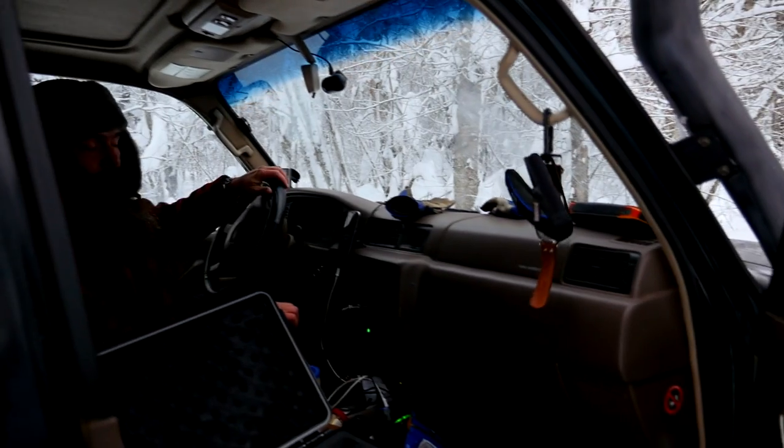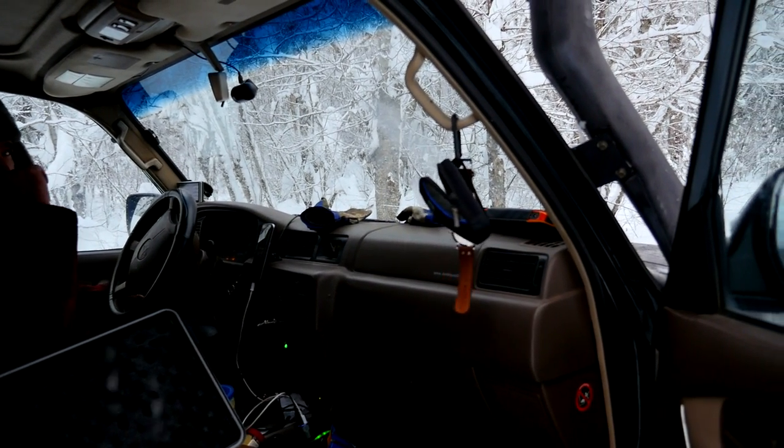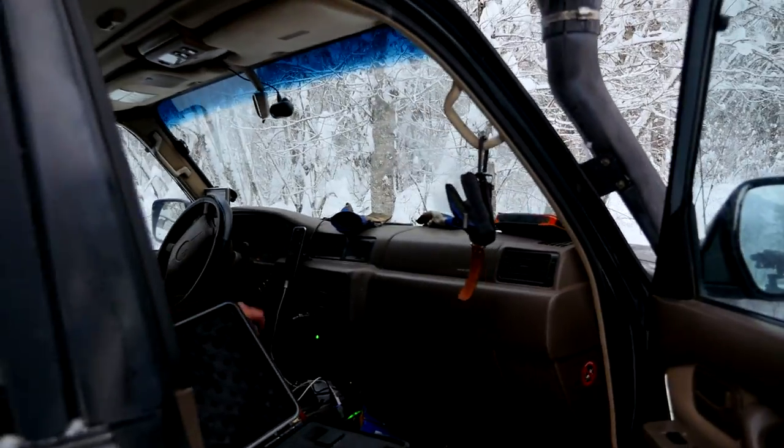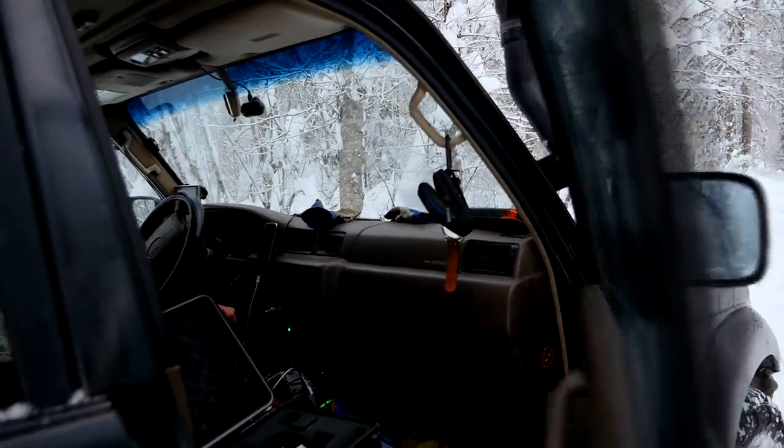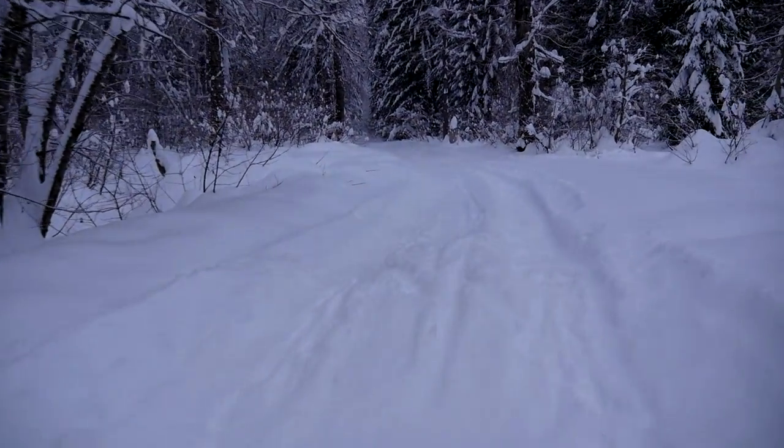You have lockers engaged. Oh, that's right. Goodness gracious. It's like, what are you trying to do here? Silly.